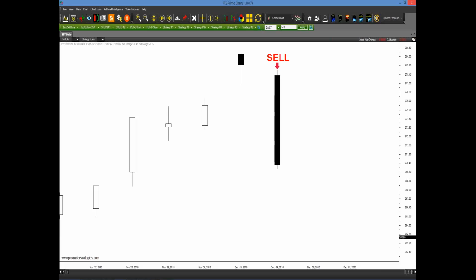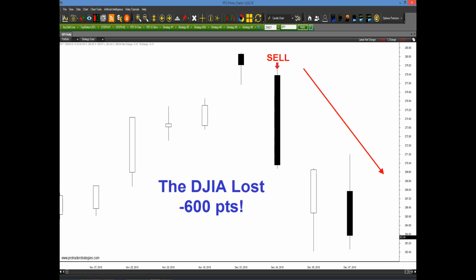So it would tell you not to buy anything, or it would tell you to look to go short maybe something that was less expensive or a stock that you like to follow. Because we all know what happened this past week. 2 days later, the Dow Jones lost 600 points. All right, so there are two different ways to take advantage of it. This was an actual scan in the spiders that happened this past week.